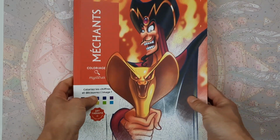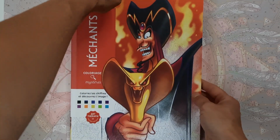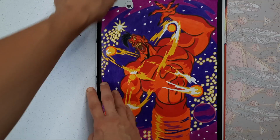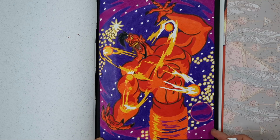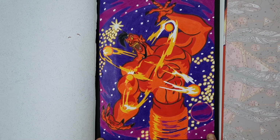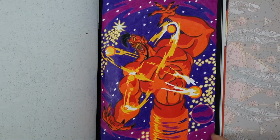Then I also worked in the Méchant by Hachette Heroes, and I did, oh, I actually marked it, look at smart me. And I did this one of Jafar's evil Jinn version. I did it in colored pencils. I think it was the new Amazon Basics colored pencils, and they are not as soft and creamy as some of the other budget pencils like Color and Prutfuna, but they still work really well. And I like how this turned out.